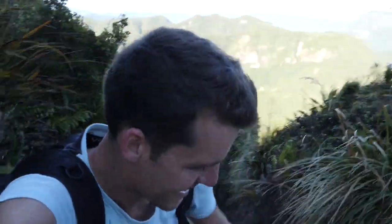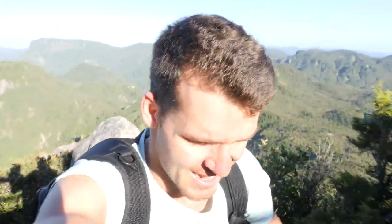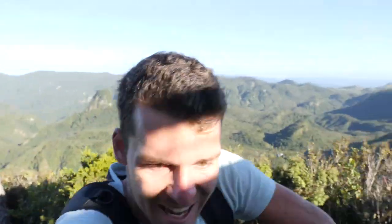Coming to the peak. Almost there. Whew. After about 2.5 hours, we finally made it to the top of Pinnacles Peak. Woo!